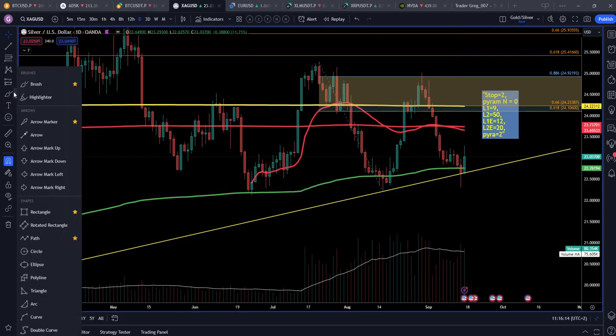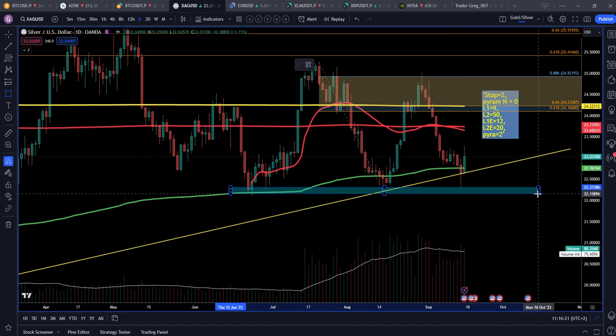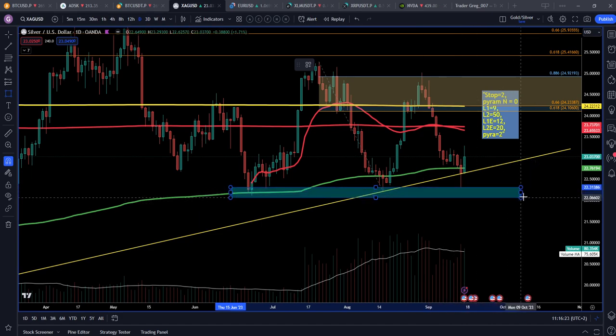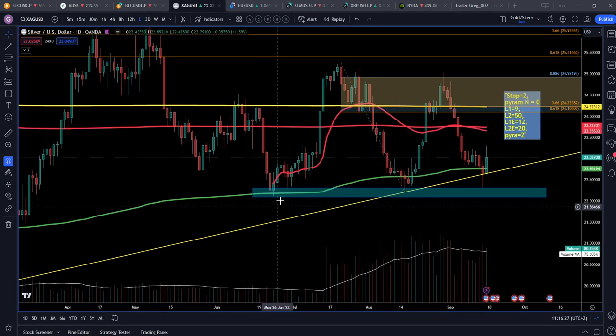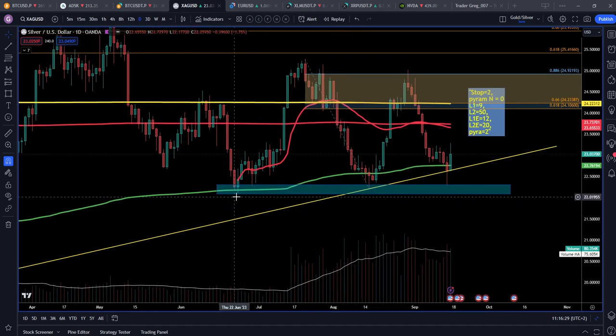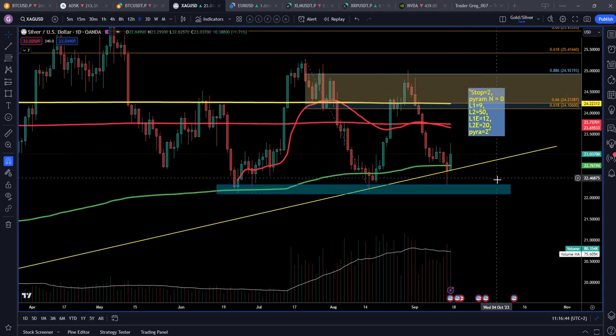Let's maybe, that's not what I want. Rectangle. So here we're starting to build massive liquidity. So people will put their stop losses under here, or under here. And I'm still expecting that we would go for this liquidity somehow before then the final run up.